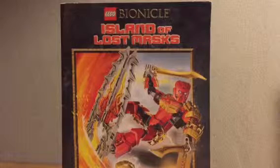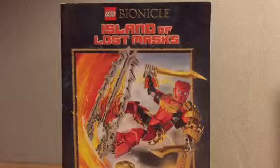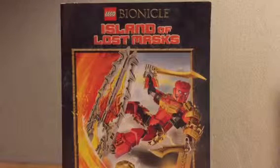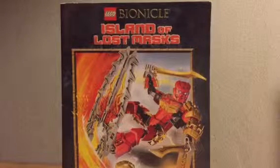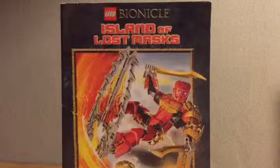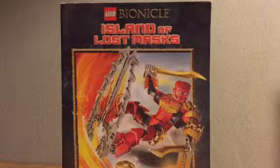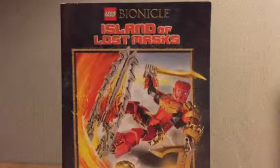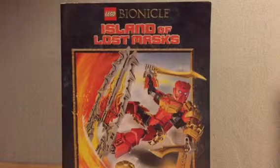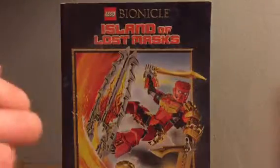Favorite parts of the book, I would say. Oh, excuse me. I would say my favorite chapter of the book would be chapter 1, because we get introduced to a new character named Bingzak, who is a young boy, a villager. We haven't seen him at all, not even in the Bionicle animations. We haven't even heard of him from the website or anything until this book, and that's really cool.